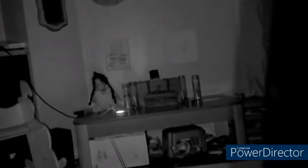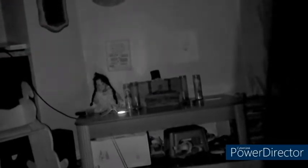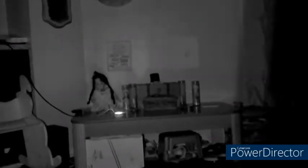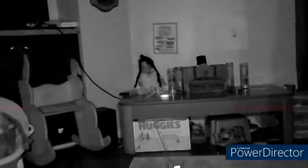AC just kicked on. Almost grabbed the wrong phone. Alright, we're going to use the Ghost Tube SLS. Make sure it's working. Yep. And just map the Amanda out. Let's see if we can pick up something. I'm gonna walk around. Just, it's mapping.